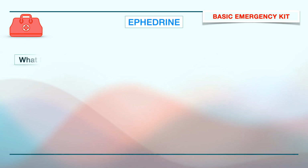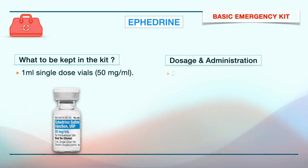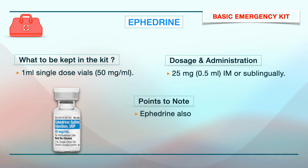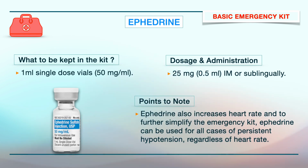Ephedrine is available in 1 ml single dose vials at a concentration of 50 mg per ml. It can be given intramuscular or sublingually in doses of 25 mg or 0.5 ml. The dose can be repeated once in 5 minutes if necessary based on blood pressure readings. Ephedrine also increases heart rate, and to simplify the emergency kit, atropine can be eliminated and ephedrine can be used for all cases of persistent hypotension regardless of heart rate.